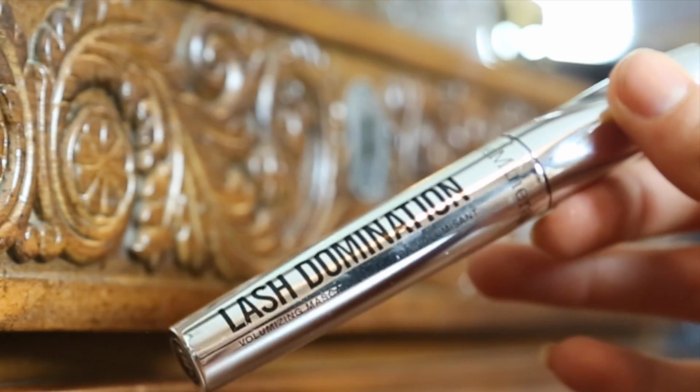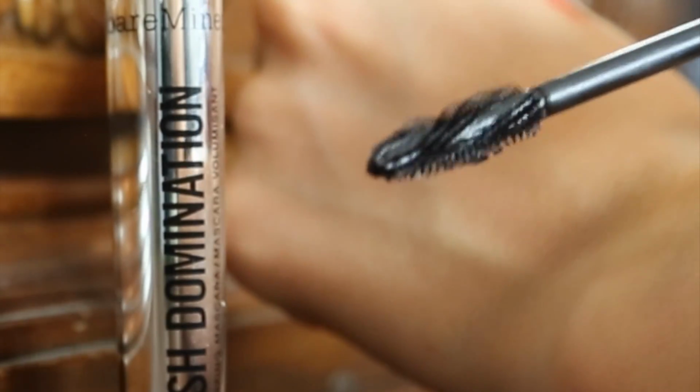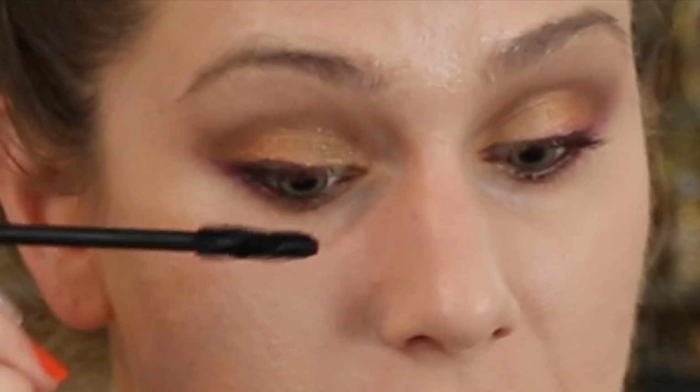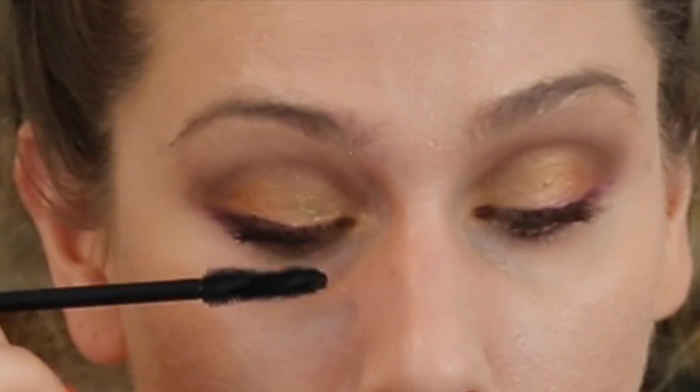Now that that's on, it's time for mascara. I am using Lash Domination by Bare Minerals, and this is an amazing swirly mascara. It is fantabulous, and this grips the lashes amazingly. So I'm going to start at the bottom, just kind of wiggle up to apply.